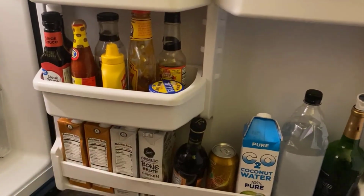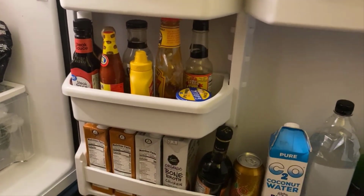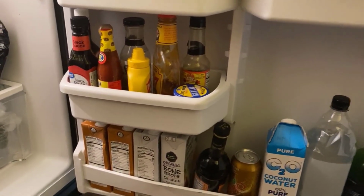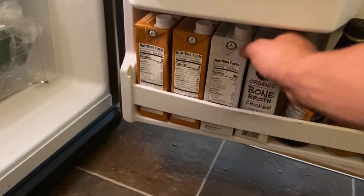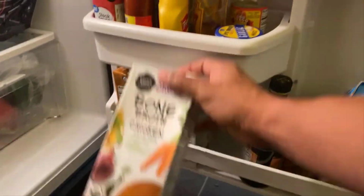I mean, the base of a lot of my recipes is your typical stuff that you guys use, right? The garlic, salt, pepper, you know, so on and so forth here. Those are the main three things that I love to throw in there. Down below here, we have some bone broth. Sam's Choice bone broth here.